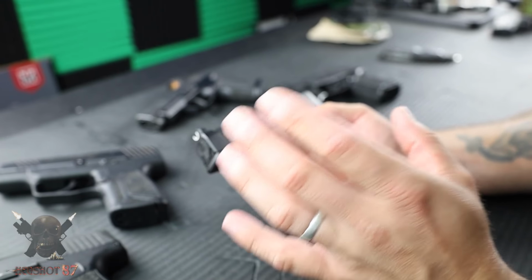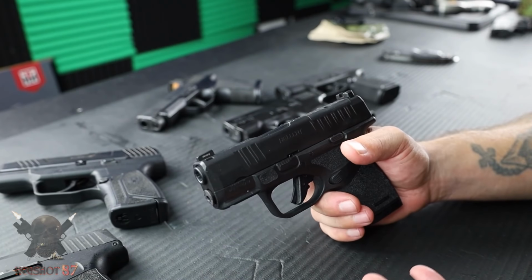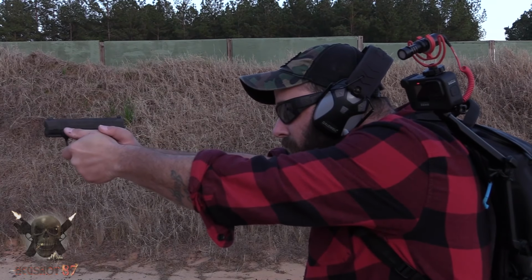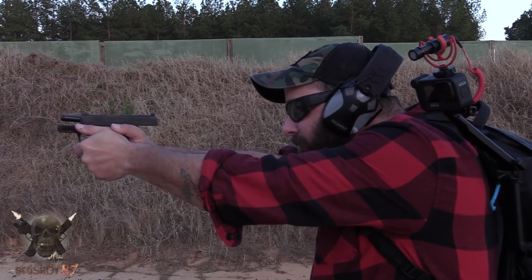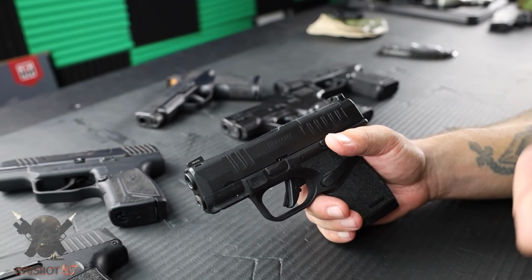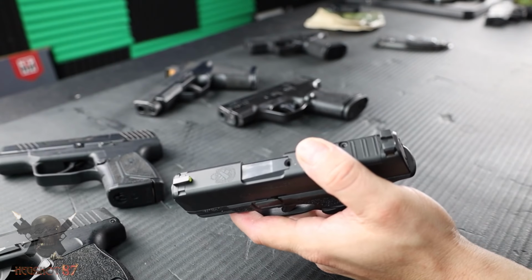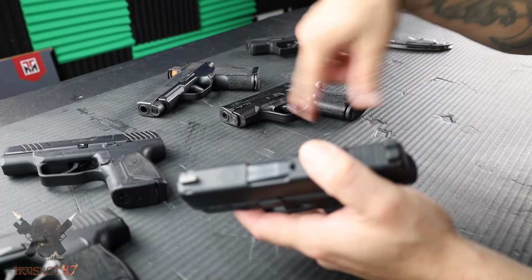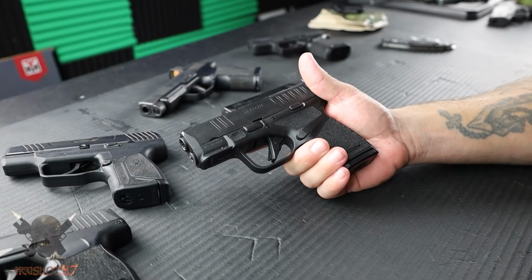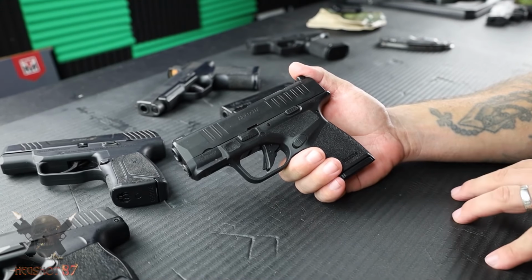Now, the problem I have with this one, some of you know this very well, this gun, for me, in my hand, and in Mrs Hegshot's hand, this thing sucks to shoot. The Hellcat. I literally feel like I can't hit the broadside of a barn when I pick this thing up compared to the others. Minus the GX4, because I haven't shot that one yet. I have no idea. But compared to these others, we shot them all on the same day. This one is the hardest out of all these to shoot, and to me, it has the most amount of recoil. So the smaller you go, the more recoil you're going to have.